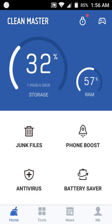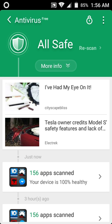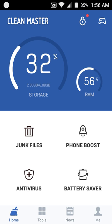Next, antivirus. Now guys, that would be my browser, which is Chrome. It will clear up your history, not officially, guys. It won't create any problems, guys. And I recommend for you guys to just use Clean Master to clean your browsing history. And yes, guys, this will protect your phone from any malicious firmware or bad viruses, etc.